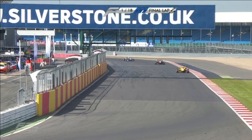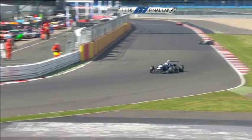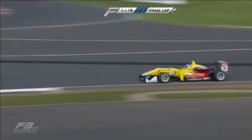Down towards Copse Corner goes the race leader. This has been a very accomplished drive from Tom Blomqvist, who is one of the more experienced F3 drivers out there. He's still only 20 years old, but just that couple of seasons more experience. Of course, he knows Silverstone well from his Renault UK days, as well as having raced here in Formula 3. And it's been a very, very controlled drive.